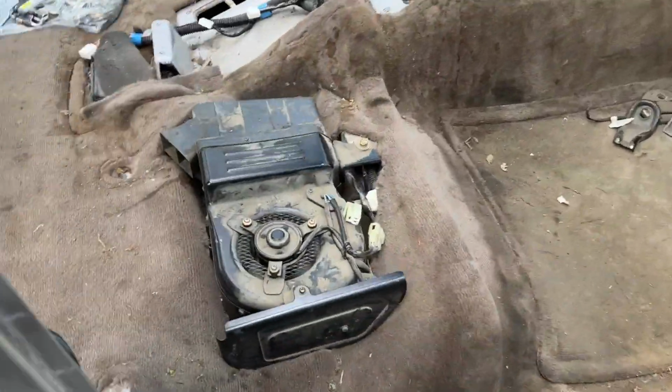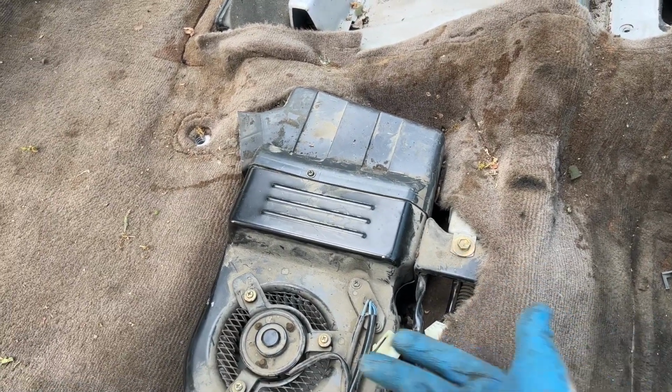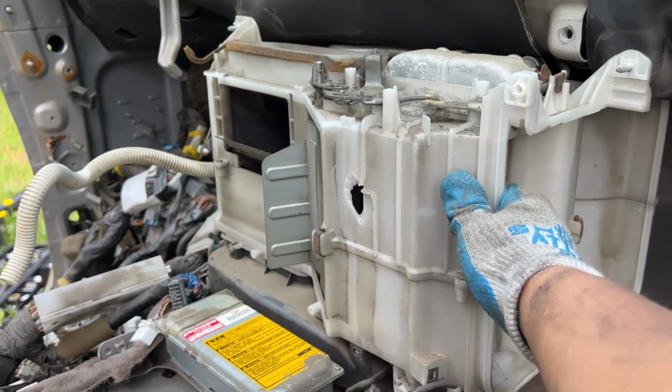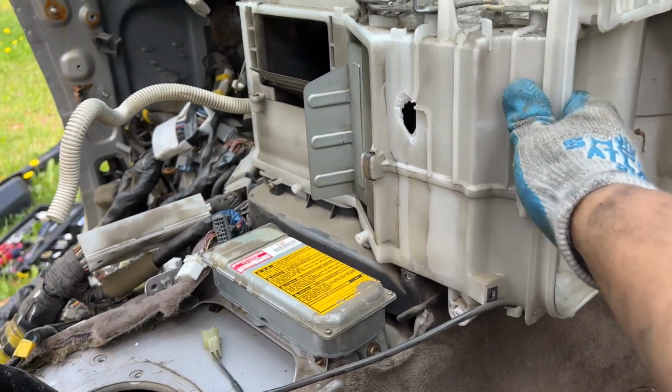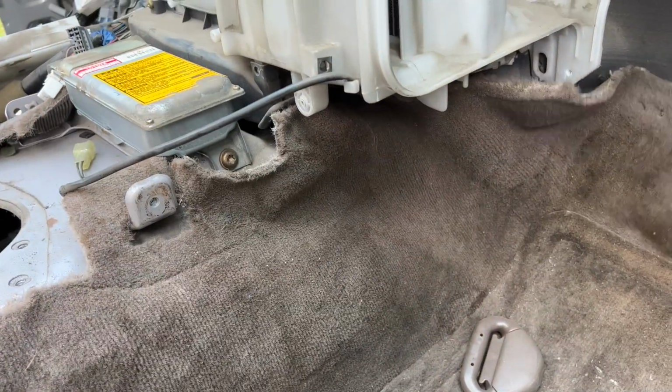So not keeping this right here, don't need it. This is the rear heater blower. Your rear heater line goes in here, blows hot air. These are all just trash. So that's pretty much it, man. And like I said, I don't think I'm gonna take the heater core. I'm just gonna leave the heater core here. There's like a few more bolts, but I'm not gonna mess with it. I'm pretty much done with the interior.